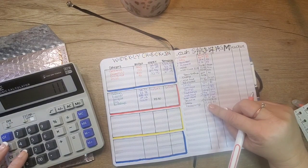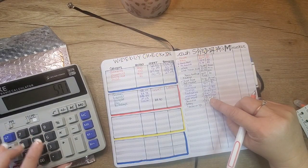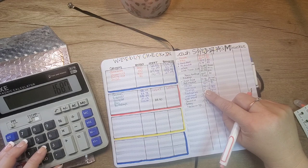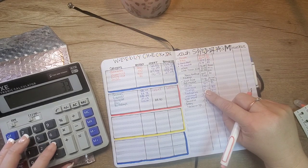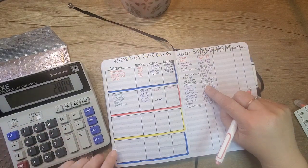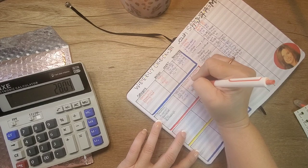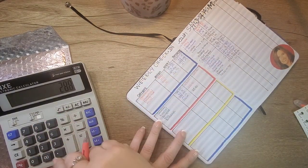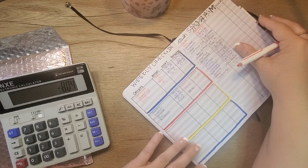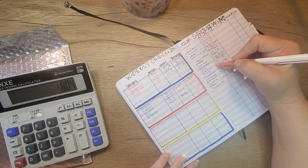Eating out, we spent $111.52 at Voodoo Wings, $57.18 at Chick-fil-A. At Zaxby's, we spent $33, and then for Chili's, we spent $78. So $280.40 for eating out. So that leaves us $8.04 for the rest of the month, y'all. That's awful.